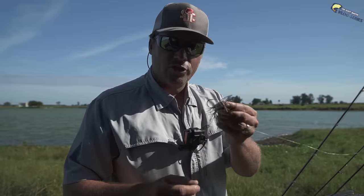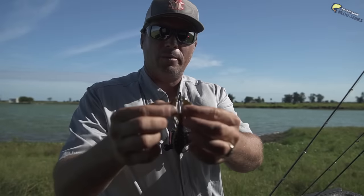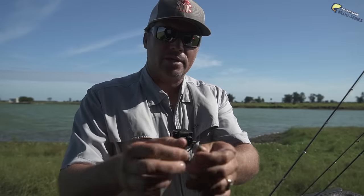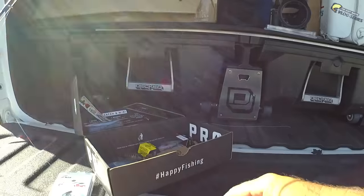All right, so there's your jig. Now we need to put a trailer on it. What I'm gonna use is the Vow Crawl again. Now let me show you something on the back of this Vow Crawl. It's connected right there, okay? I personally like to always disconnect that. That gives those legs independent action, so it's gonna swim a little bit better.